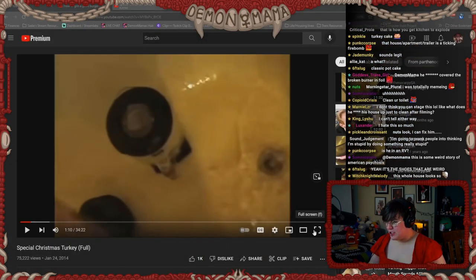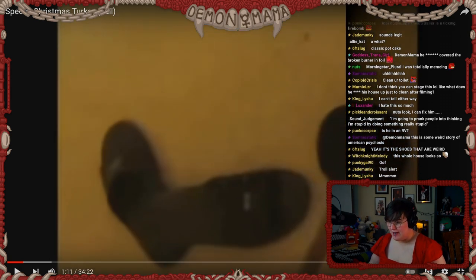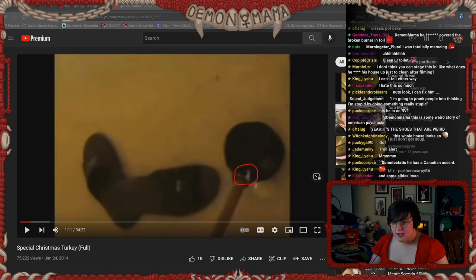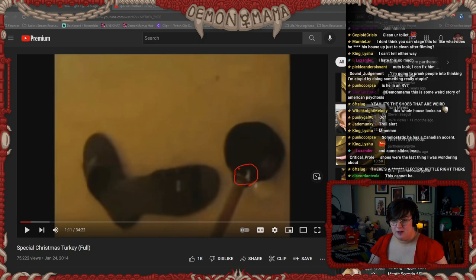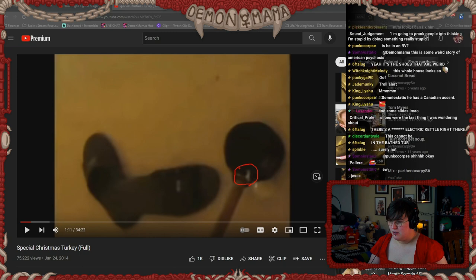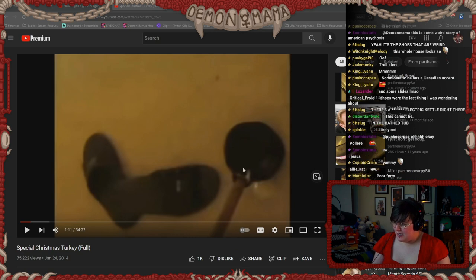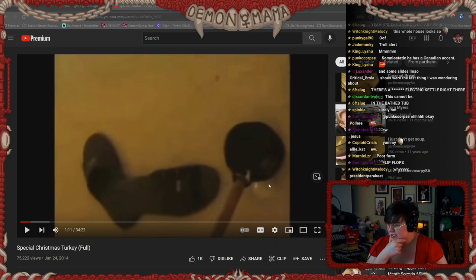Oh yeah. That's a plunger. That is his toilet plunger. That's a toilet plunger. Hold on, everybody. I'm sorry. That is a toilet plunger with toilet paper stuck on it. I don't think he's gonna wash this pot.